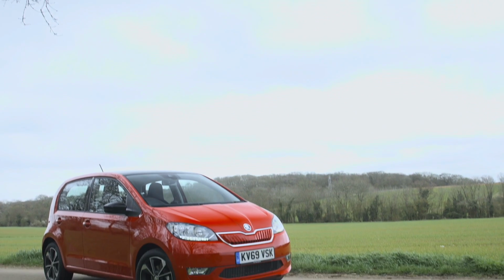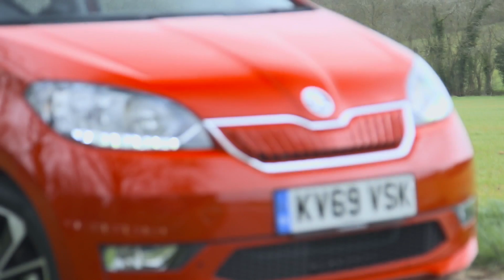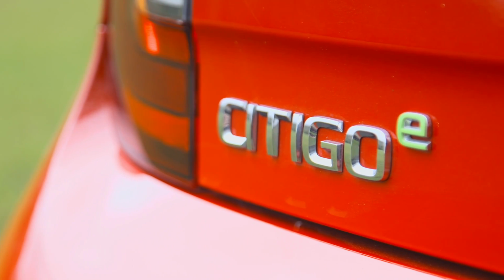This car replaces the normal petrol Citigo. That's right, going forward, the Citigo range will be all electric. But despite its fancy powertrain, this £17,000 electric hatchback looks pretty normal on the outside.